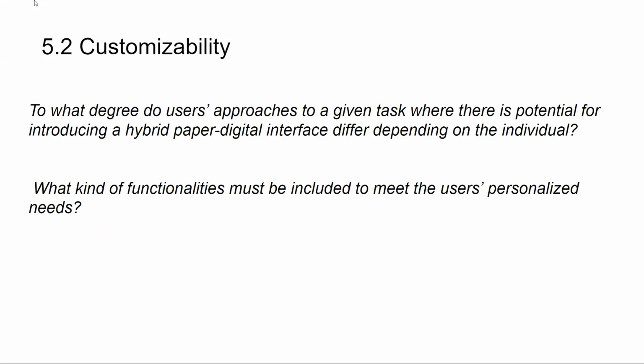And the second spectrum is customizability. To what degree do users' approaches to a given task, where there is potential for introducing a hybrid paper interface, differ from individual to individual? One key for paper is the expressive, free-form capture and representation of information. One example is music composition, where composers tend to create their own writing notes and heart schemes for expressing their own ideas.